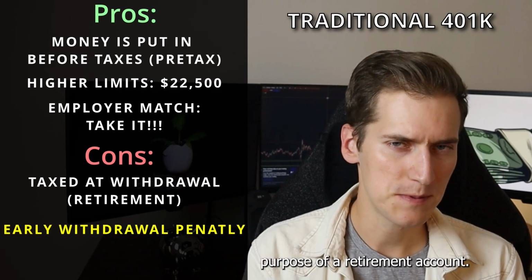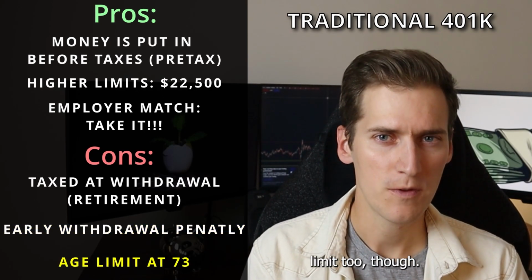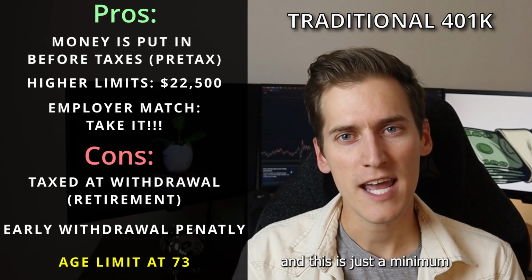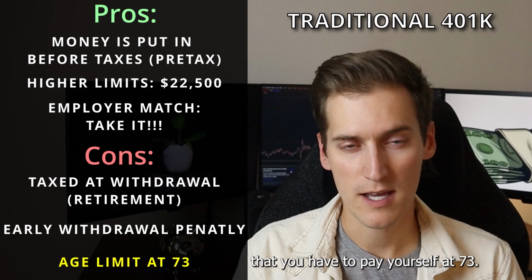This really defeats the whole purpose of a retirement account, so this really shouldn't be a con, but it's worth mentioning for your knowledge. This account does have an age limit too, though. Once you hit the age of 73, you are required to start taking your money out. This is called the required minimum distributions, and this is just a minimum amount of money that you must start taking out once you hit that age. So it's the money that you have to pay yourself at 73.